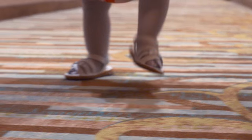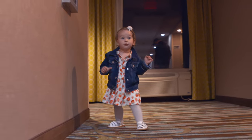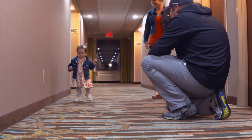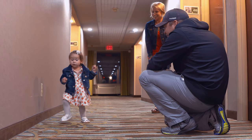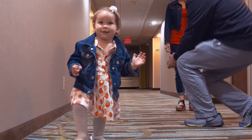Let's go. Good girl. Yeah. Good job, Brooke. So determined. She's such a good walker. She's such a big girl now.